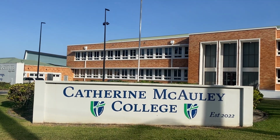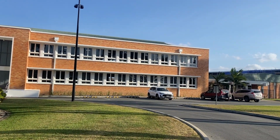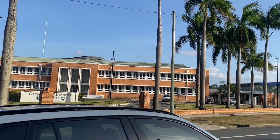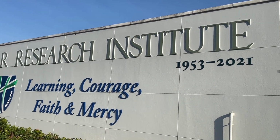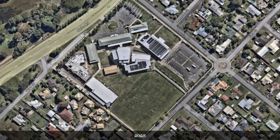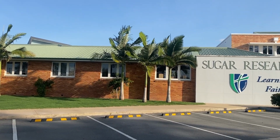It's now the Catherine Macaulay College, so they have reused the buildings and turned it into a school, which is just the best outcome for this building because there's nothing worse than a heritage building sitting empty. So it looks like it has been done beautifully as well. They have kept all the significant buildings, the main building, the conference centre, the residences, they're all still here. The sugar cane paddocks are not. They've been converted into a car park and other uses, but that's okay. So wonderful to see that the complex is in use and being looked after, and that hopefully will ensure that it's around for hundreds of years to come.